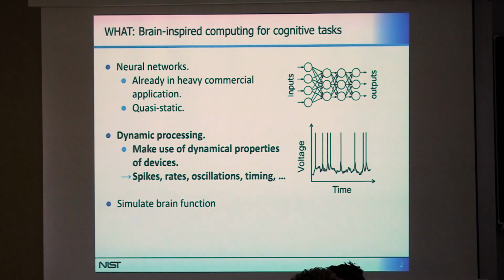So when we think about brain-inspired computing, it spans a whole range of things. The two old parts of the field are at the top, the neural networks, which started a long time ago. And these are actually in heavy commercial use already. Everybody with their smartphone has something that's making use of these neural networks. On the other extreme, hardcore neuromorphic computing was a field that originated where people were trying to make hardware models of the brain to understand the brain.